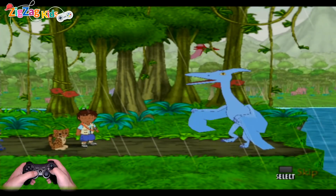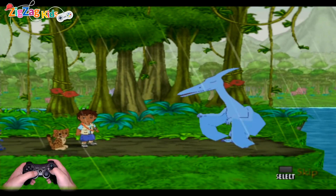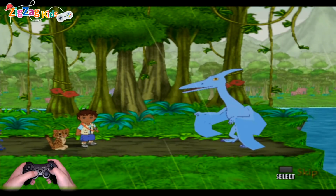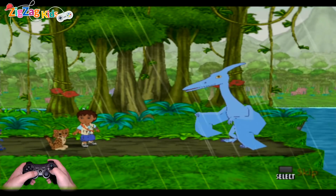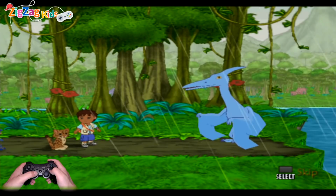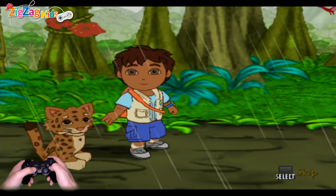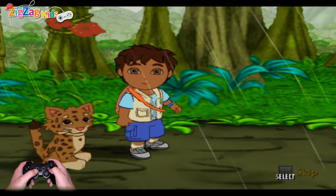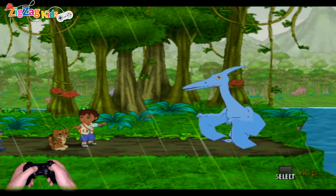Hello, Diego. Need a ride? Me and my pteranodon friends can help. If you see one of us, just jump on our backs and you can fly through the sky on us. Thank you, pteranodon. The pteranodon will take us where we need to go, but we need your help to move up or down. Help the pteranodon flap by moving the left analog stick up and down. When you flap, we'll go up. And when you stop, we'll go down.